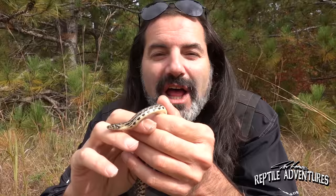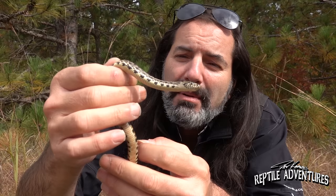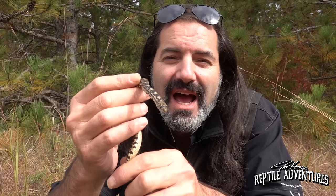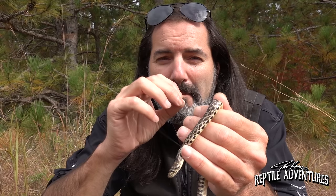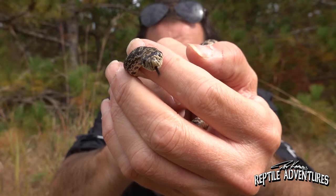This is what I love about herping out on the prairie this time of year. You can find tons of little baby bull snakes that have just hatched within the past month or so, maybe even the past couple of weeks or so. And when they first hatch, they've got a small amount of time to find a meal and follow those scent trails that the mother left from the nest to a food source. And hopefully, after he gets his first couple of meals, he'll be able to find a scent trail that'll lead him to a burrow to where he'll overwinter.